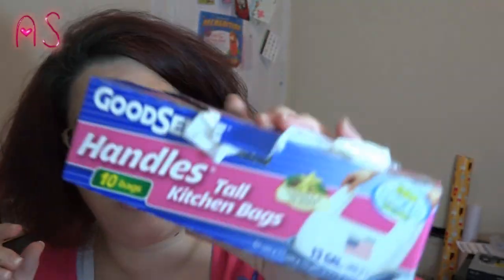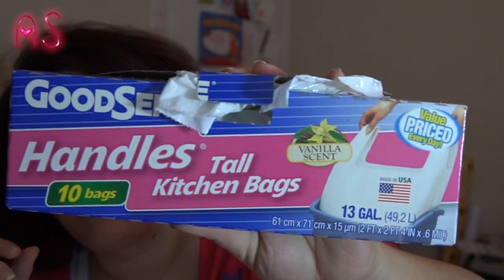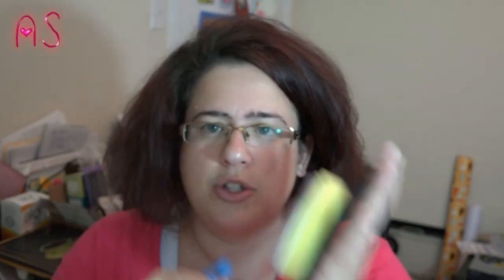I'm trying to keep everything together so it's easier to put up. I already got into these because I needed them. They're the Good Scents handles, and they're the tall kitchen bags in the vanilla scent. There's 10 of these bags. These work awesome, and they smell really good, like vanilla. I got a little scrubby brush to clean my dishes. You put the soap in there and it's supposed to dispense onto the dishes. And I think you can buy the refills for these too. So hopefully that'll help. And I think they sell the refills at the Dollar Tree as well. I think.